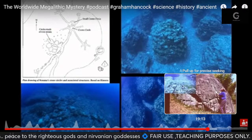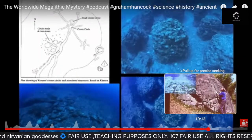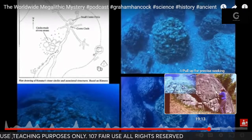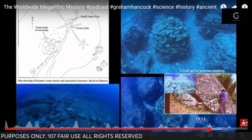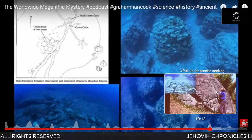So we went diving there. And lo and behold, what did we find? A massive stone circle. And indeed, circles made of small river stones as well, but 30 meters underwater, 12,000 years old plus. What is going on here?